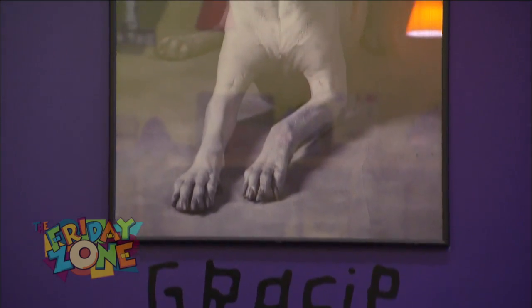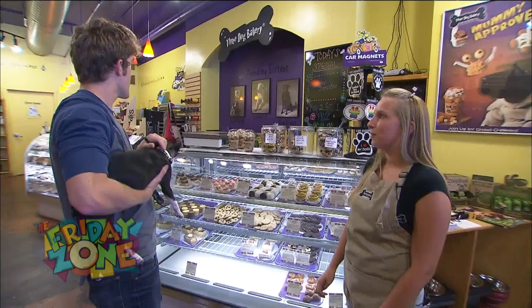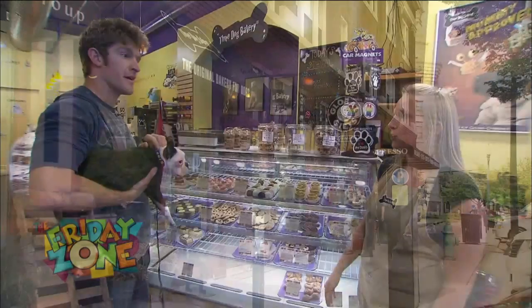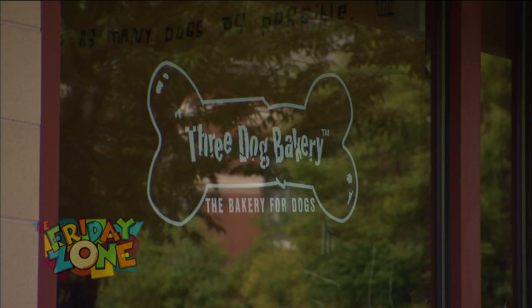Gracie there in the middle, she was a deaf and blind Great Dane. Oh, wow. She was a very, very picky eater. So the owner handmade all of her food and all of her treats and found out there were other dogs like her. So he started selling stuff out of his garage and then decided to open a store.